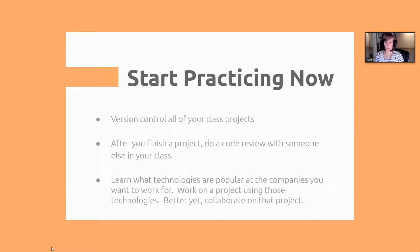And so for the hard skill section, definitely version control your class projects. Get Git set up on your machine and use it for everything you do. It's going to make your life easier. If you can get the hang of creating a repo, making a branch, committing, pushing, pulling, merging, that's really all you need to know to get started, and it's going to be the bulk of what you do. So definitely for all your class projects, I highly recommend using Git.